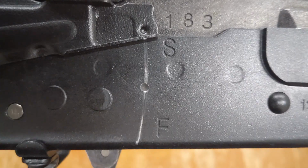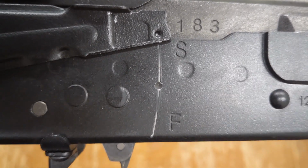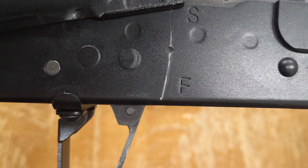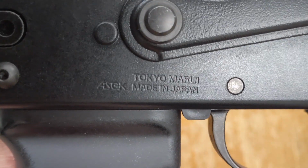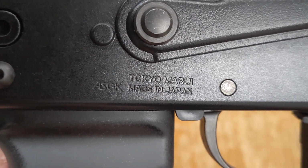The selector markings are S for safe and F for fire. Again, this Saiga is based on a commercial gun intended for export, so the selector is marked in Latin characters rather than Cyrillic. And lastly, the overt Tokyo Marui markings are underneath the selector. All these markings are cast directly into the receiver, not actually engraved.